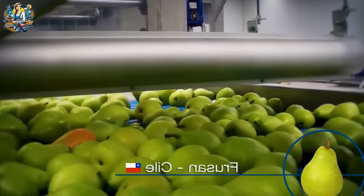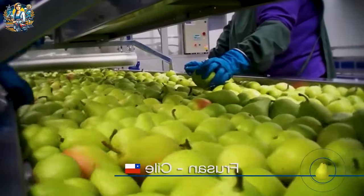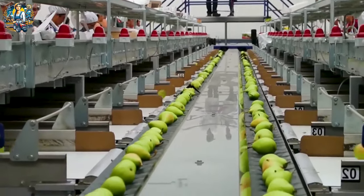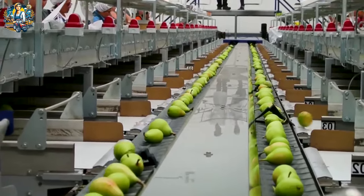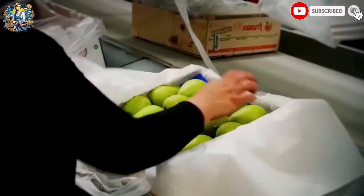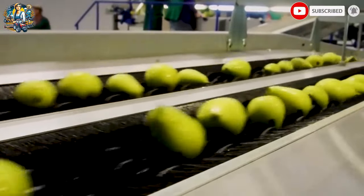Pears are often known as sweet, juicy, and refreshing fruits. However, in art and culture, pears are recognized as symbols of love, wealth, and elegance. Isn't that interesting? Do you consider pears to be your favorite fruit? Or do you prefer another type of fruit?